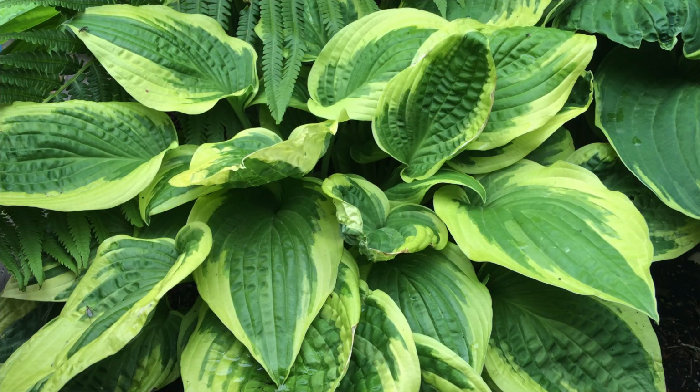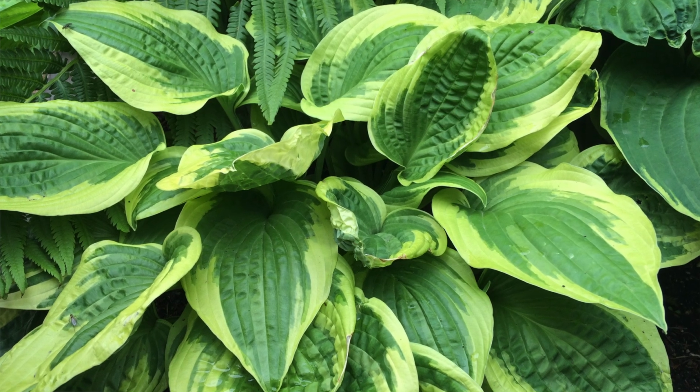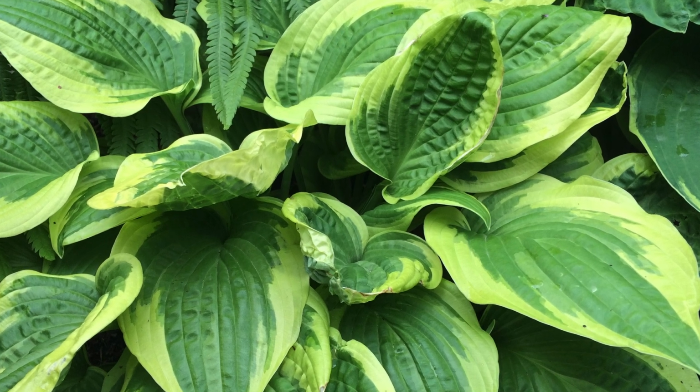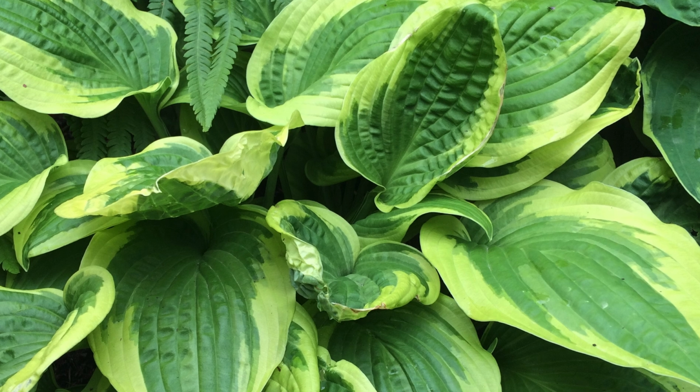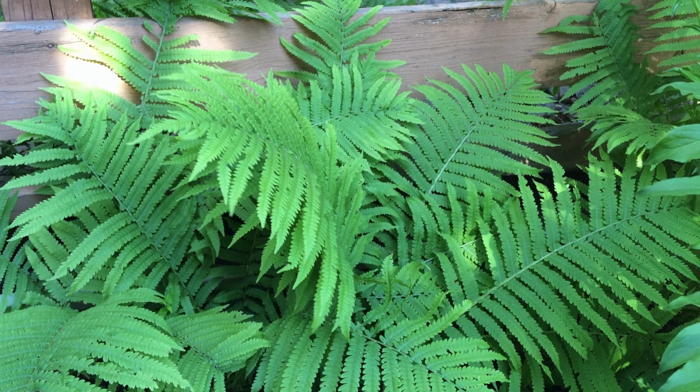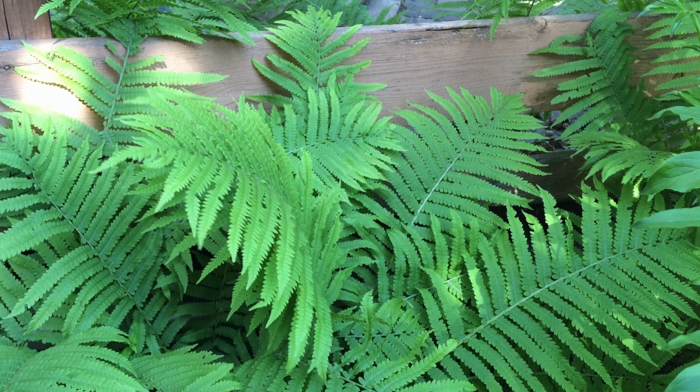And finally, everybody except me loves hostas and ferns. Personally, I find hostas and ferns a little boring because they're just in a bunch of shades of green, but you know what? So many of my readers absolutely love hostas and ferns, and they are simply one of the easiest things to grow. If you grow ferns, just make sure that you don't get the ostrich variety, as that one can kind of run away from you.